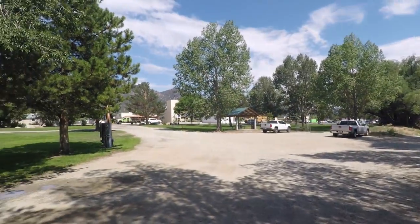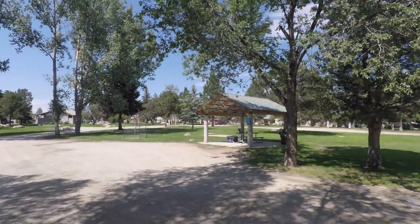So we're at a park right now. We're gonna have some lunch, and it's just kind of a simple little park here. We have a couple other friends that are in town here. We're gonna see if we can meet up with them, but if not, we're just gonna head on to our camp spot for tonight. So I'll let you guys know what happens.